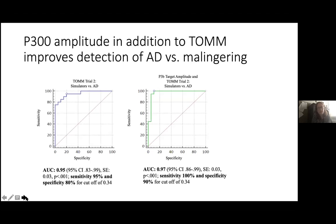So we can already see that the TOMM trial 2 performs pretty well in our population for simulators compared to AD, with an area under the curve of 0.95, sensitivity of 95%, and specificity of 80%. So trying to beat that by adding the P300 amplitude, we see a slight improvement in our area under the curve in the right analysis when we add the P3B target amplitude to the TOMM trial 2. And the sensitivity and specificity of the analysis improves as well to 100% sensitivity and 90% specificity.